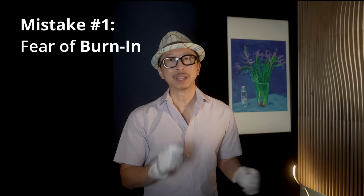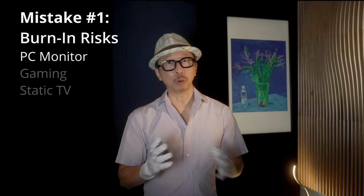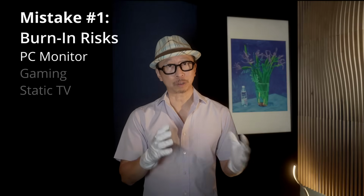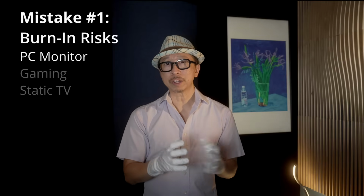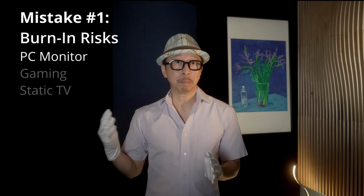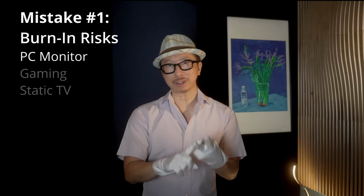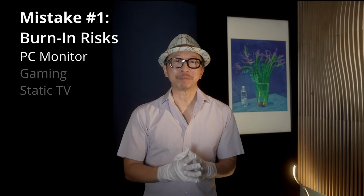Don't worry about burn-in. Now, let's talk about the 1%, PC monitor use. Okay, these are TVs. But if you're using the OLED TV as a monitor, a computer monitor, remember that it wasn't designed specifically for that use case. There are OLED monitors specific to that use. But let's say you want to use a 42-inch, 49-inch, maybe even a 55-inch OLED TV as a monitor, right? Just a larger monitor, nice and big, 4K screen.